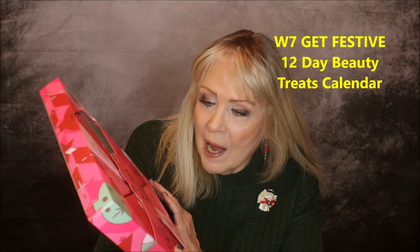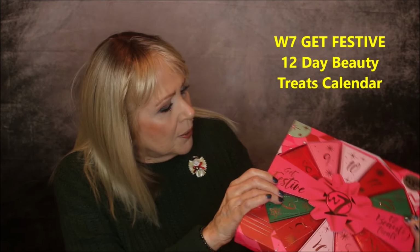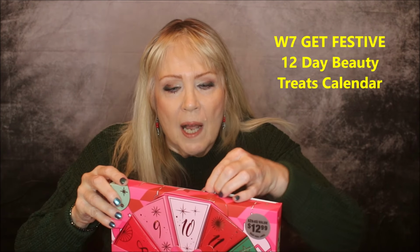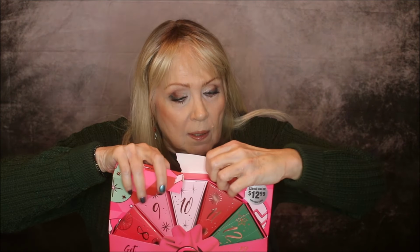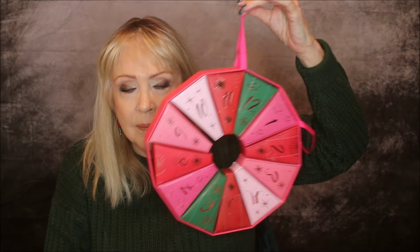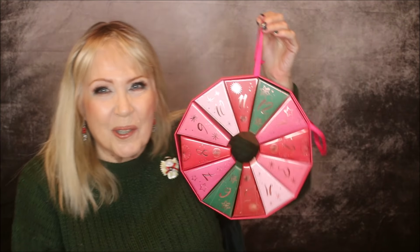So let's start this off and pull this out. I have not looked at it. I did notice on the back they had a combination of makeup and skincare products and tools, so I'm just going to go with the flow here. Let me just destroy this. I have not opened it yet. And I do like W7. I think it's really cute, and it looks like a wreath. That's really cute, actually.